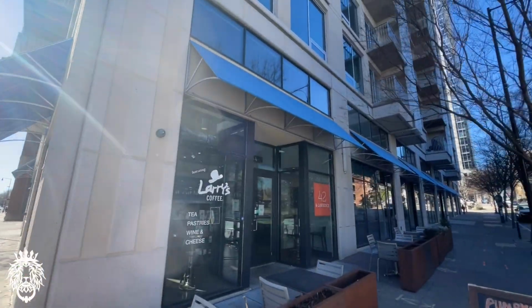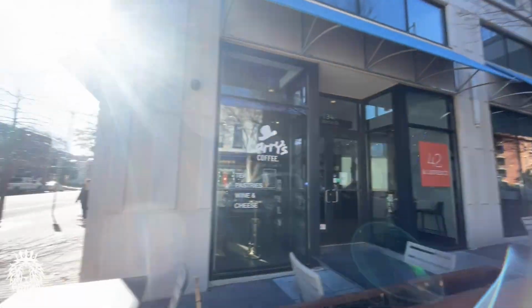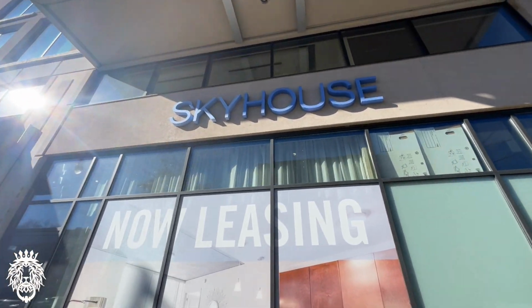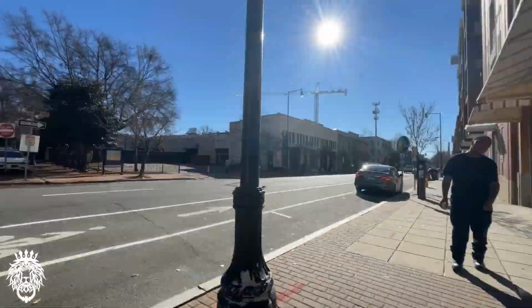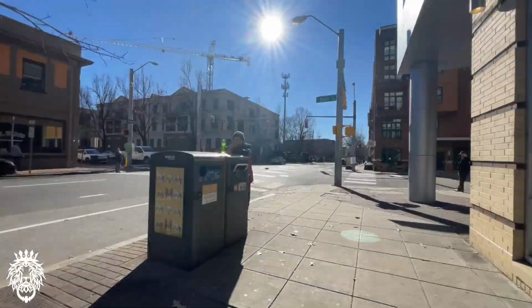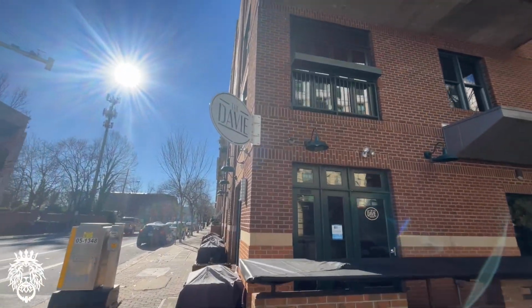And then this is 42 in Lawrence. It's owned by Larry's Coffee, which is a local roaster. Phenomenal coffee beans, phenomenal place. Definitely recommend for coffee. And this is Sky House, apartment above and again retail below. This is the Davy. These are condos.